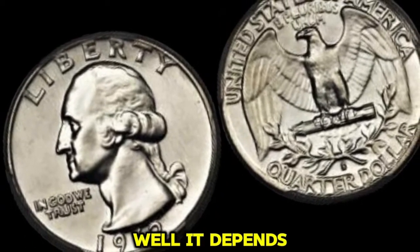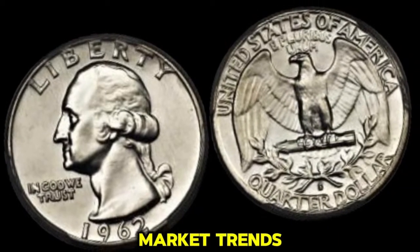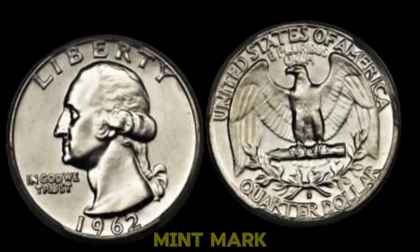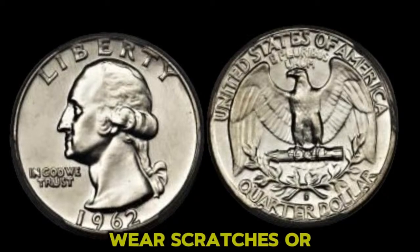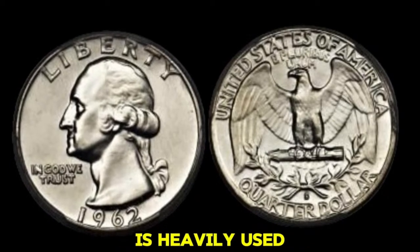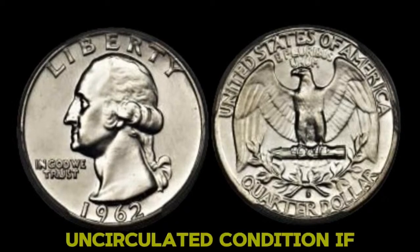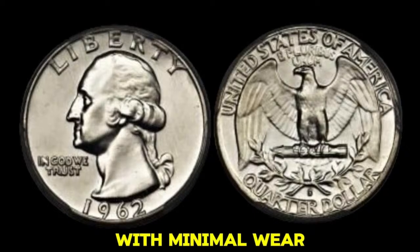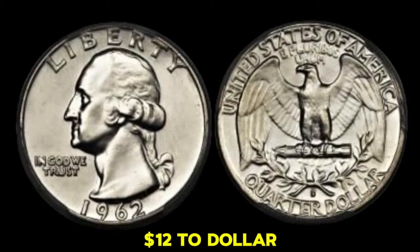Well, it depends on several factors like condition, demand, and even market trends. Here's a breakdown of general values for a 1962 no-mint mark Washington quarter. In circulated condition, if it has wear, scratches, or is heavily used, the value is typically $5 to $10. In uncirculated condition, if the coin is in great shape, with minimal wear and no major flaws, it could be worth anywhere from $12 to $30.